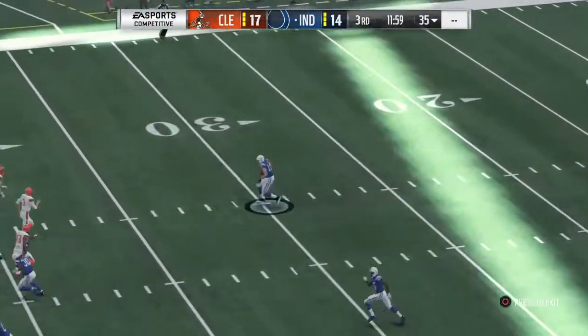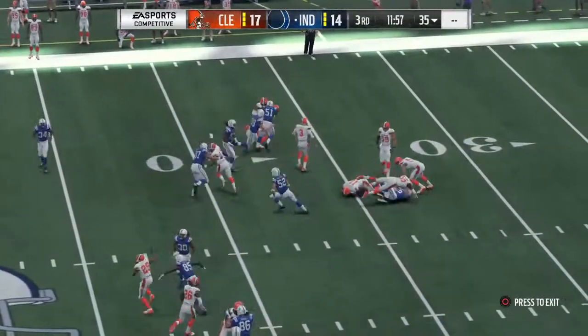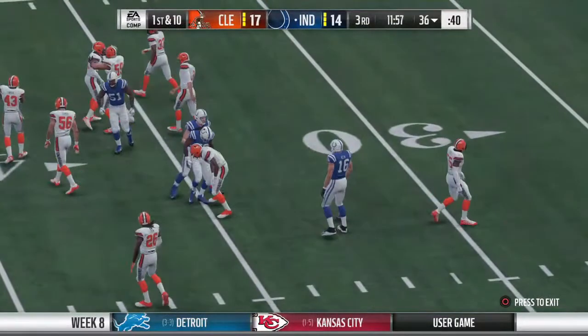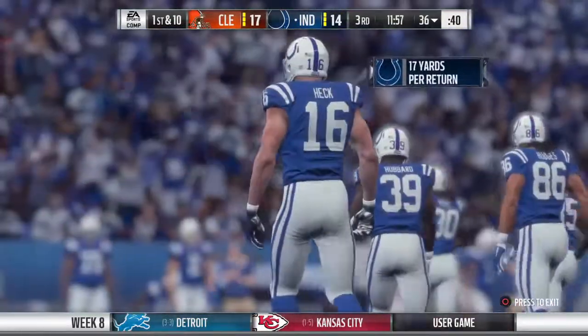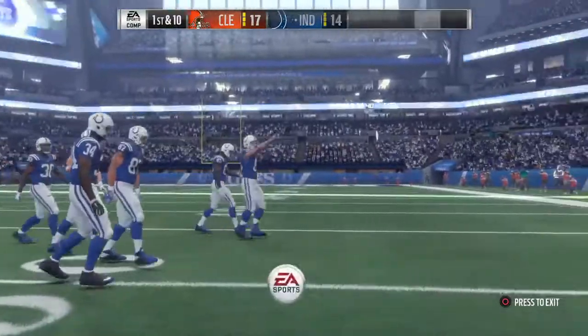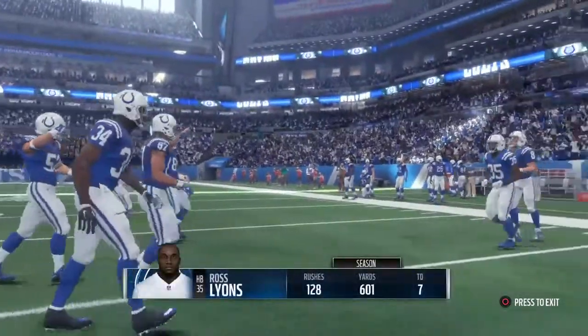Short kick here, fielded about the 17. And they're going to wind up with pretty good starting field position as they get it up past the 35. Out come the Colts. They'll have it first here to start quarter number 3.